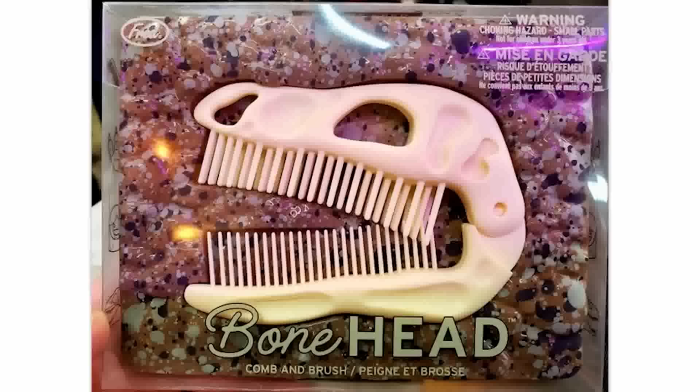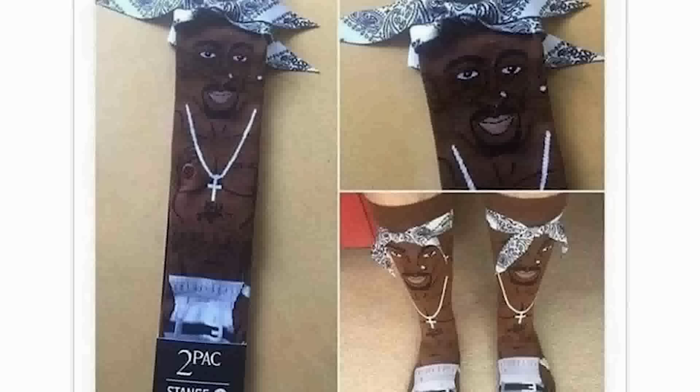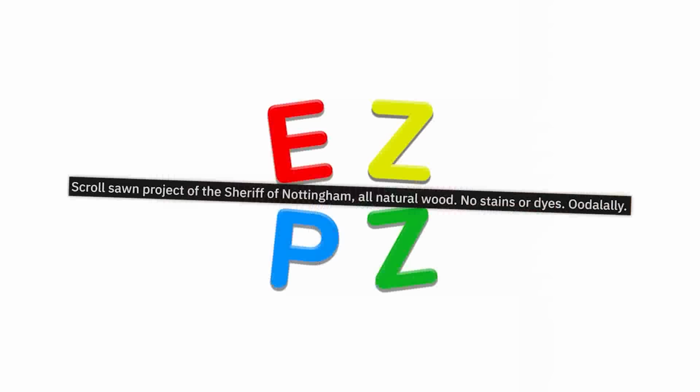Bonehead. It's a comb and a brush, and it's a toy. This I do want as a huge Godzilla fan. Asked my GF to buy me a 2-pack of socks, and she came back with these. 2-pack of Tupacs, let's go. I mean, I really, really do like this, but some people just won't know which one their numbers are, to be honest. Scroll, son, product of the Sheriff of Nottingham, all natural wood, no stains or dyes.